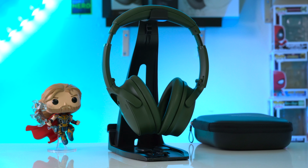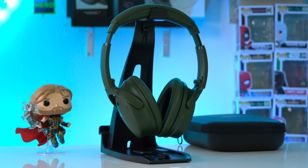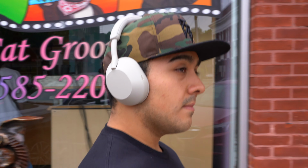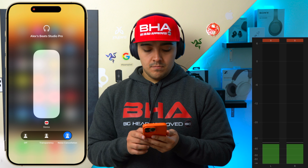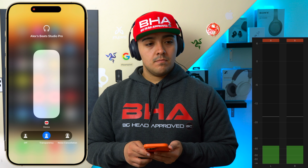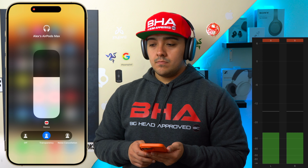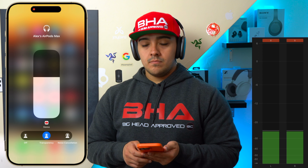But personally, I feel that if you're sensitive to cabin pressure, but you still want to block out a lot of noise, then you might want to go with the Sony 1000XM5s, even though I do have my critiques about them as well. But also, all of these headphones have an ambient mode, and the ambient mode on all of these headphones is decent. However, the ambient mode on the AirPod Max is the most realistic sounding ambient mode here. It sounds like you're not even wearing headphones.